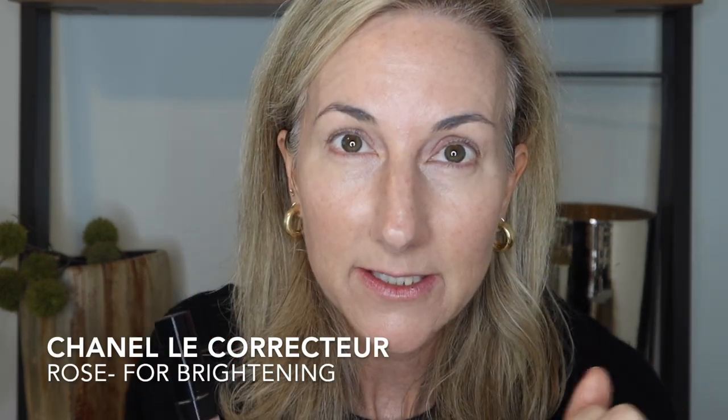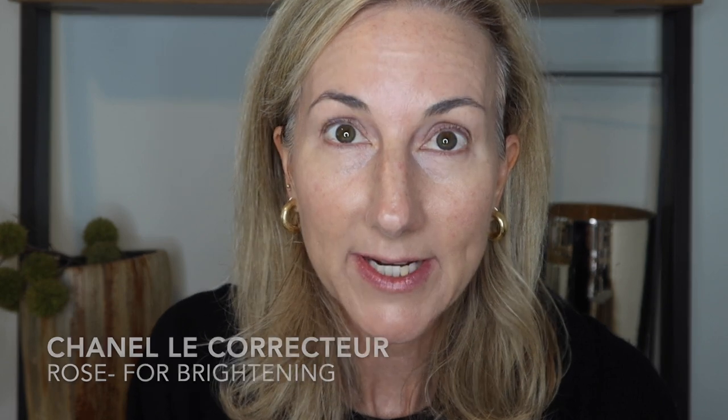Next, I'm going to use the Le Corrector, and I like to use this one in rose, which is very brightening. So a little goes a long way. I just really go into that darker area in the hollows of the eyes using my fingertips. Then I will pat this down and around the eye to give myself a little brightening effect, as well as sort of an eye lift. Temporary.